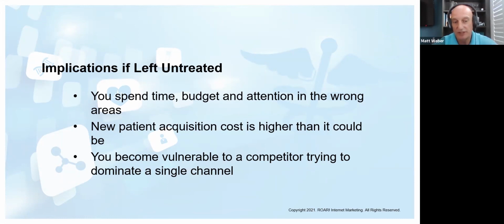But really, of course, if you've got your new patient acquisition cost down, your new patient acquisition cost is probably being artificially inflated because money is flowing to the least effective areas. So if you look back at your 2020 data and you've analyzed your new patient acquisition cost, it's probably higher than it should be, just by moving time and effort into a channel where you're facing less resistance.